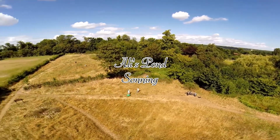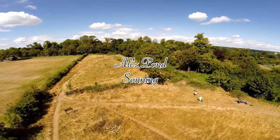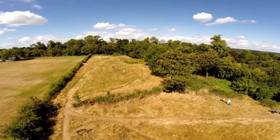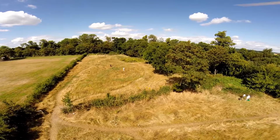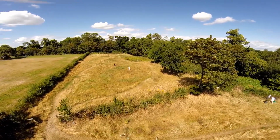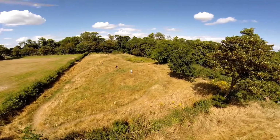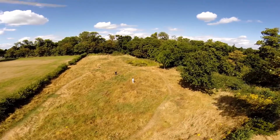This is Alice Pond Local Nature Reserve in Sonning in Berkshire. It's a site of about 2 acres and it's owned partly by Sonning Parish Council and partly by Reading Bluecoat School. And what we've done here is create a range of habitats, including wildflower meadows. We've also planted hedgerows and trees and shrubs in the corners of the field. And very importantly, we've created 2 ponds.